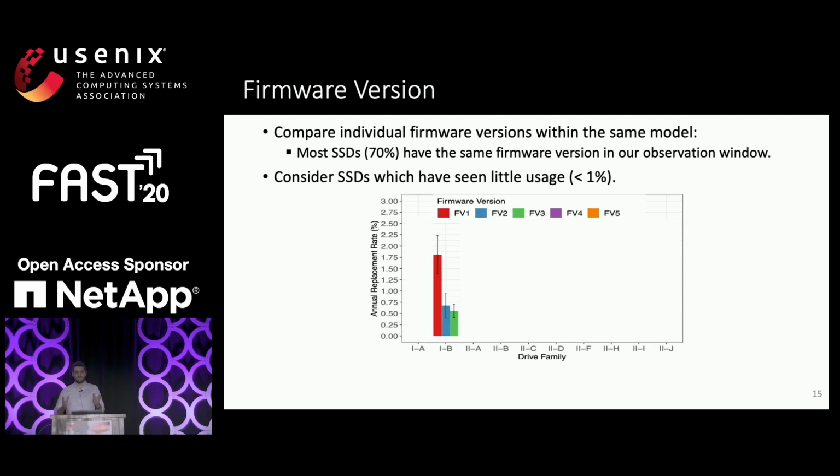So in this graph, we have the different replacement rates associated with different firmware versions, and we compare the replacement rate of individual firmware versions within the same drive model. So in this particular case, this drive model has drives that have 3 different firmware versions in our observation window.